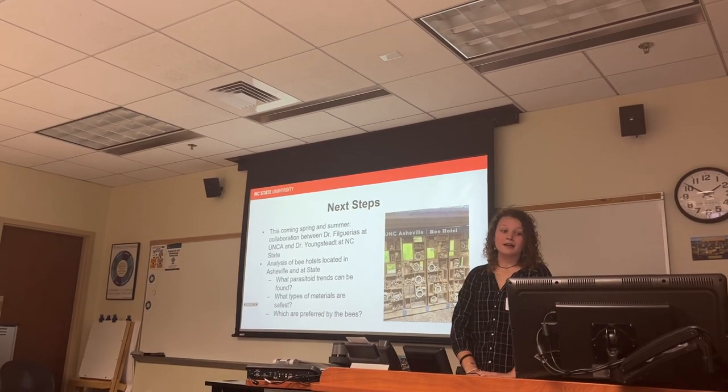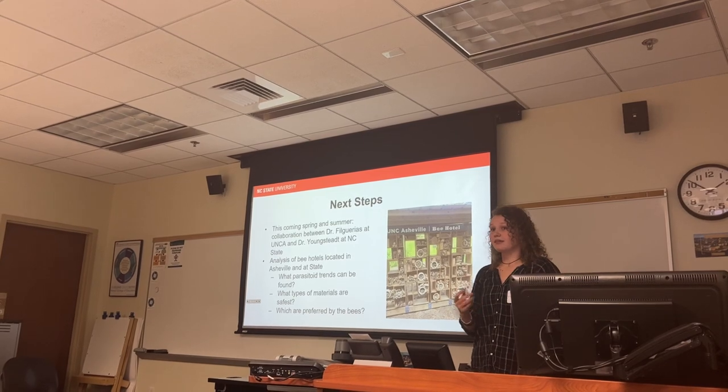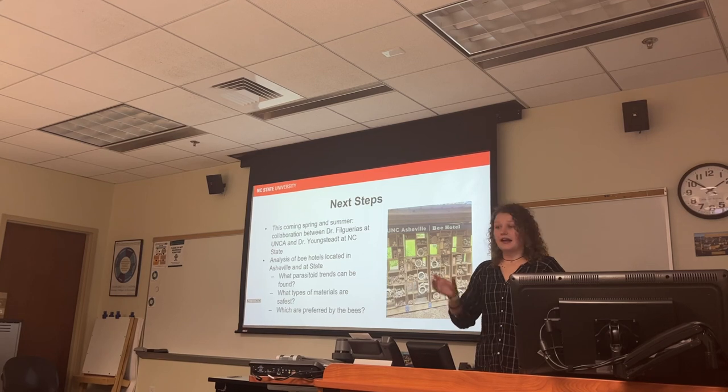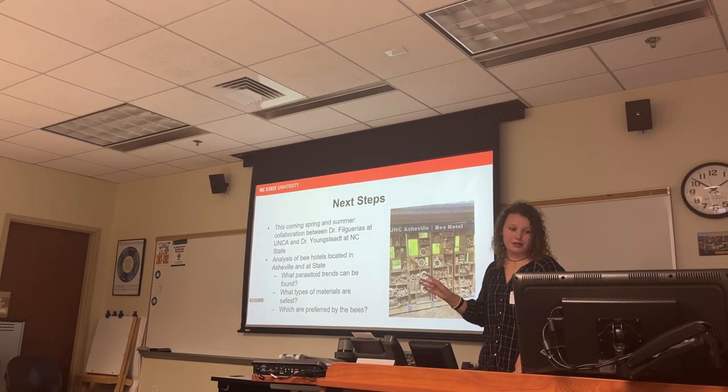Dr. Fulgaris at the NEMA lab and Dr. Youngstedt at NC State, to just gather more varied data from the different bee hotels. I will be looking at samples both in Raleigh and in Asheville, and we hope to add more bee hotels to our Asheville sampling as well.